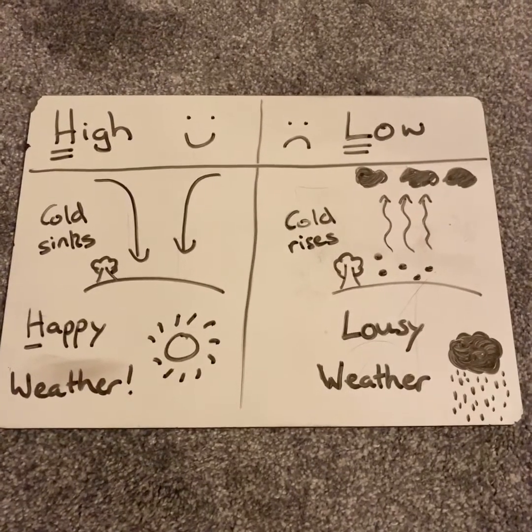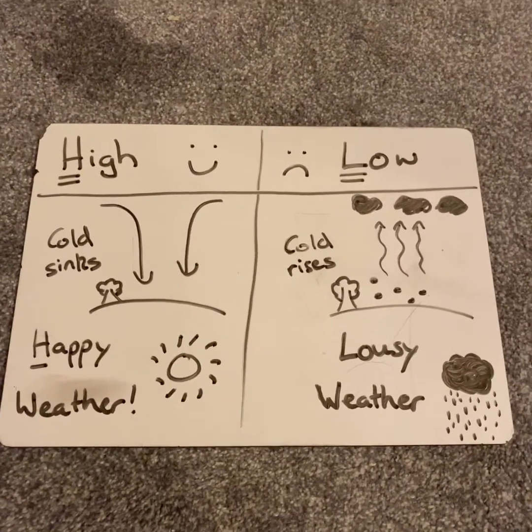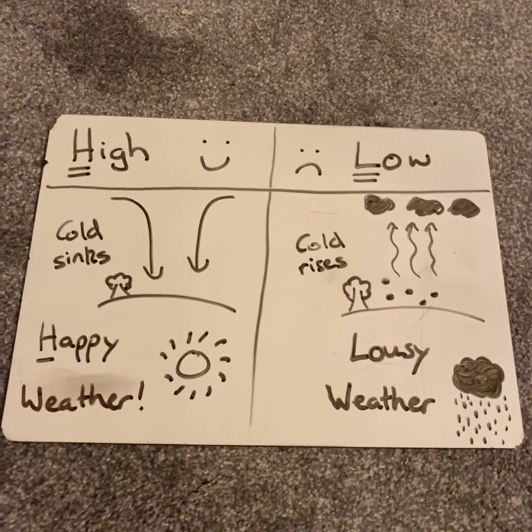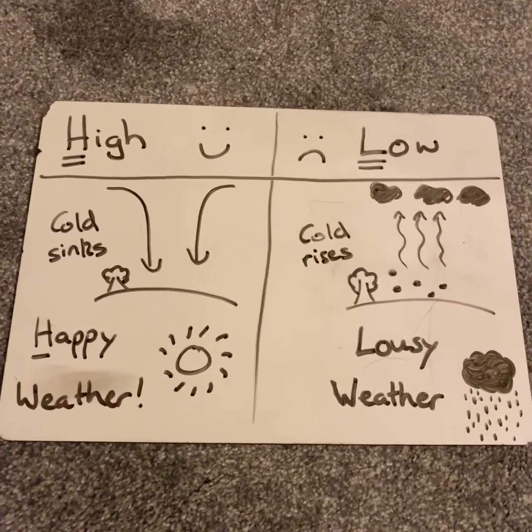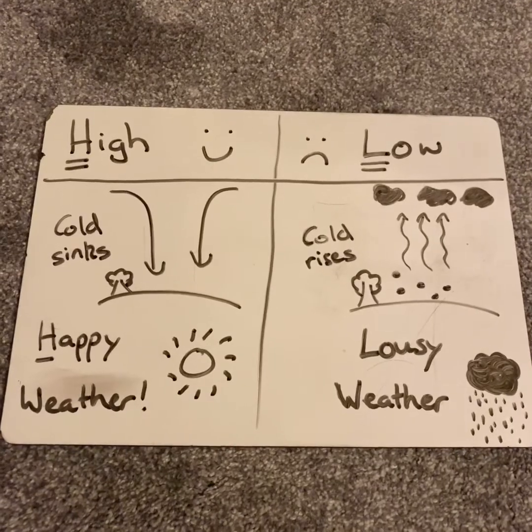Now, at this point in the video, you might want to pause, rewind, and watch that again. If not, you could pause on this page even and just think to yourself, how does this make sense in my own head? What is high pressure? What is low pressure? I'm going to give a wee test in a second. So did you pause? Did you have a wee look? If not, just rewind quickly.